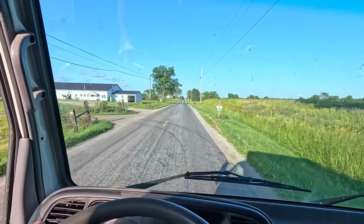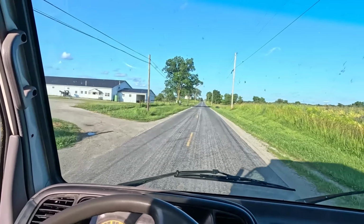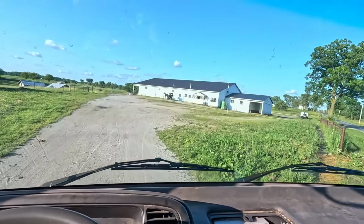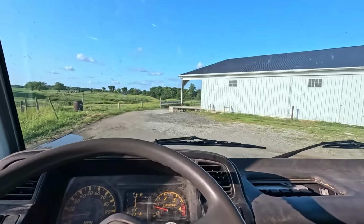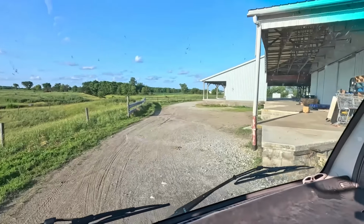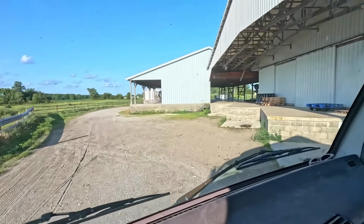Here we are at the auction. Looks like we got one lone horse and buggy here. I'm gonna pull around back and back up to one of these docks here and get everything offloaded.